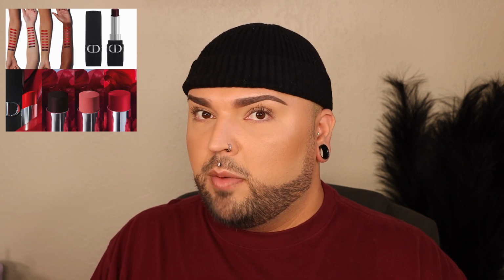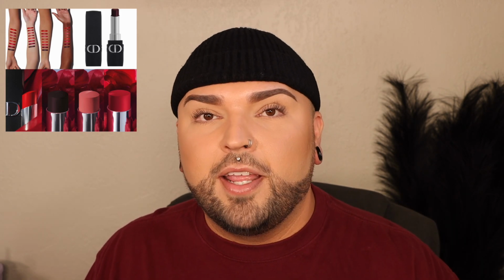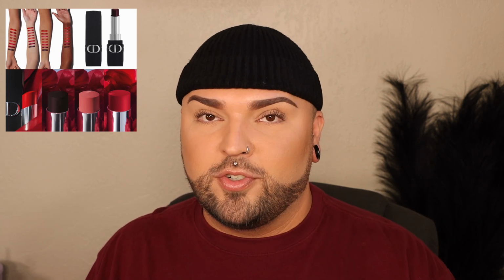I don't understand why it's $42 unless it gives you like a lip job, you know what I'm saying? Maybe it gives you lip filler while it's in there, maybe then for $42, but clearly it doesn't. It's just long wearing, transfer proof, and that's it. And there's so many lipsticks at the drugstore that are long wearing and transfer proof, so this is a hell no.